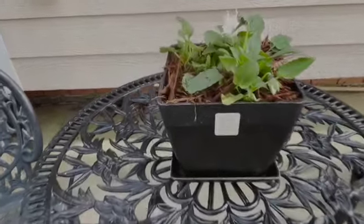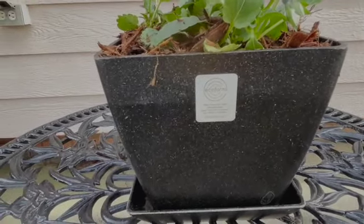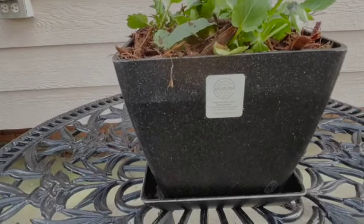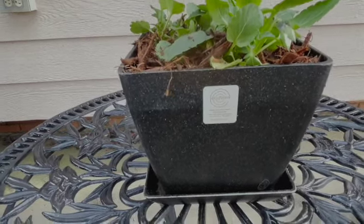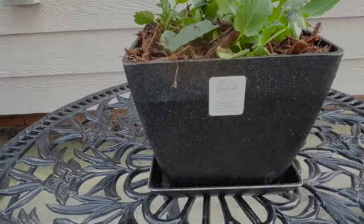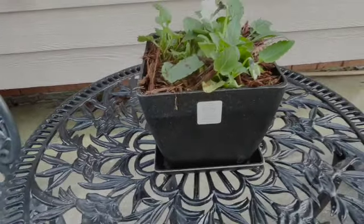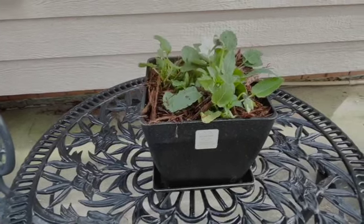I'm gonna take the sticker off, but again, I want you to see that it's made from rice hulls. It's biodegradable. It lasts about 5 years outdoors. And it does say it lasts a little bit longer than 5 years if you have it inside. But I just think that is amazing, the fact that it's also helping the planet.